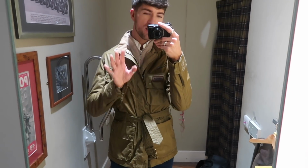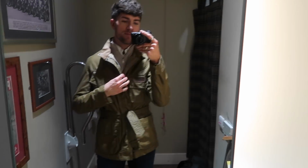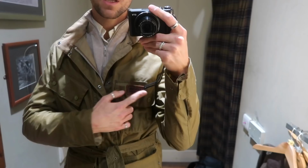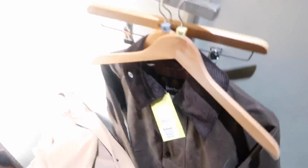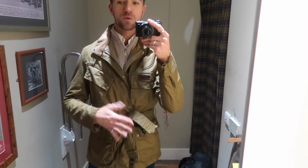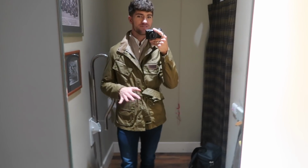Usually I think these are around £280, and this is down to 140. I just love it. It's obviously got the lining in the collar, the Barbour International in the pocket. I am very, very happy with this. I also have a like chocolate brown one to try too, but it's perfect because you can layer this, but obviously for dog walking purposes, it's absolutely spot on. So I'm very, very tempted about this.